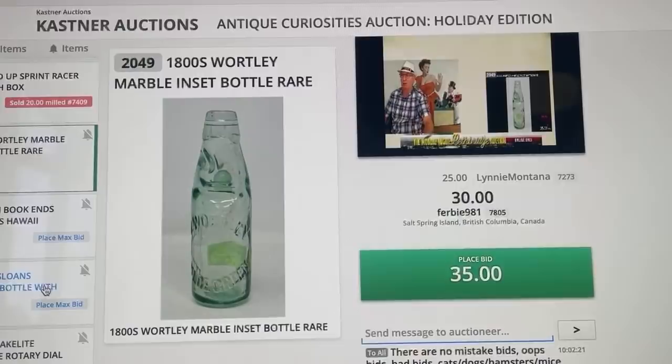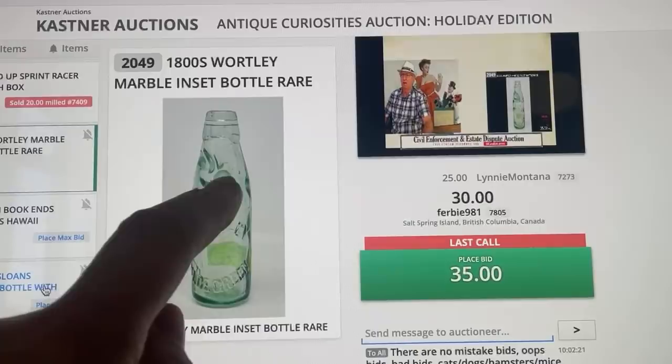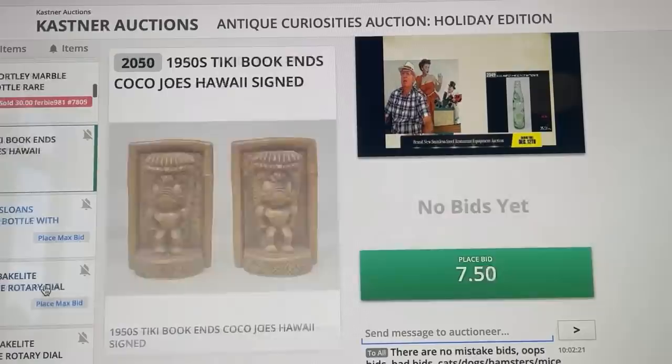This bottle is kind of neat because the old bottles like this have a marble insert inside, which actually acts as a stopper if you tip it completely upside down, so it will stop the flow. Pretty neat idea.